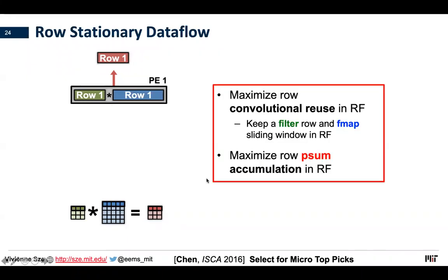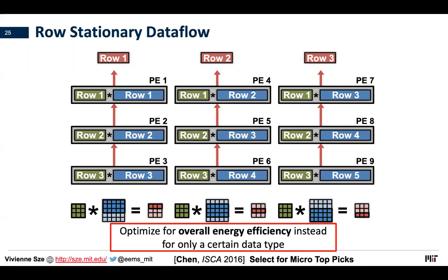The idea here is that this is one row, and we can expand it into multiple rows because obviously a DNN itself is very high dimensional. Each of these columns of PEs computes one output row, and you can have multiple columns to generate multiple output rows. The key takeaway is that rather than favoring one particular data type, the row stationary data flow allows you to balance the different data types and optimize for the overall energy efficiency as opposed to the energy efficiency of one particular data type. Objectively that seems to make sense, right? It's always good to optimize for the right objective, which is energy efficiency, as opposed to just the data movement of one particular data type.